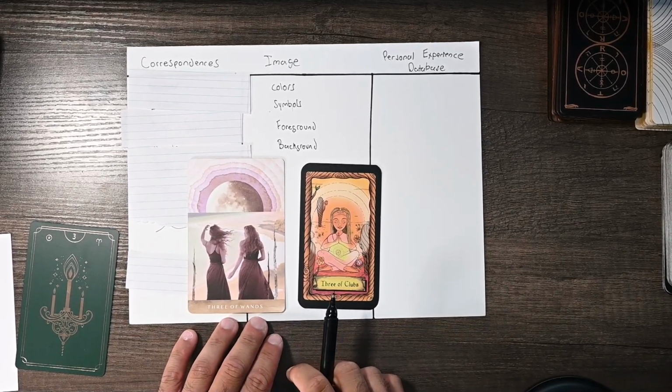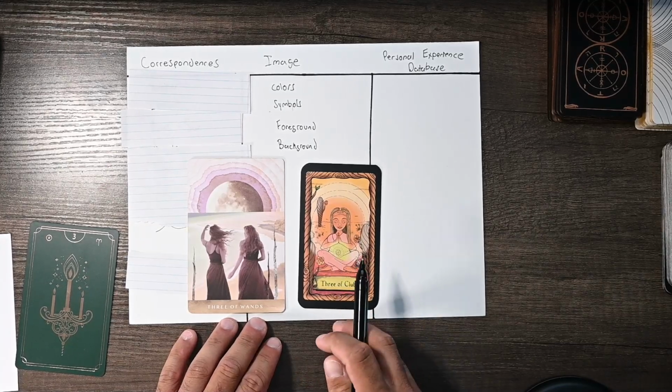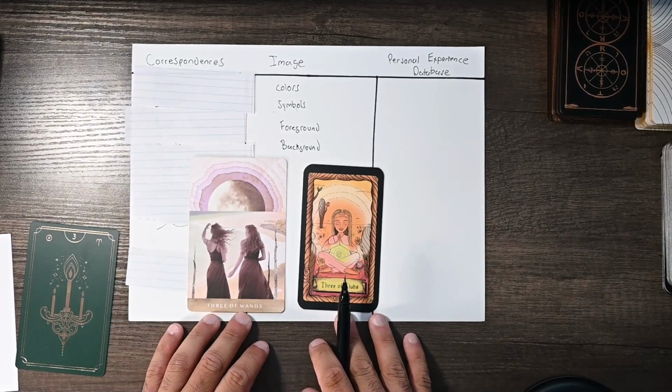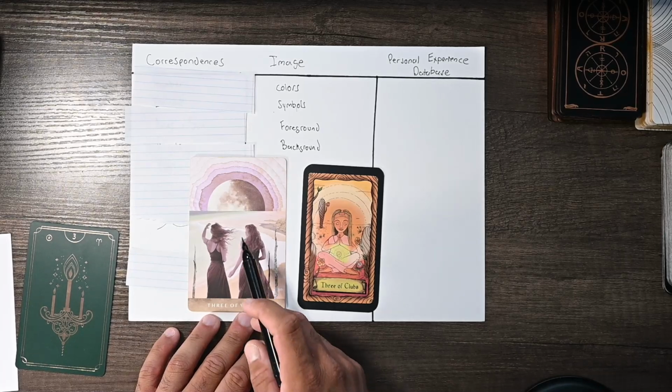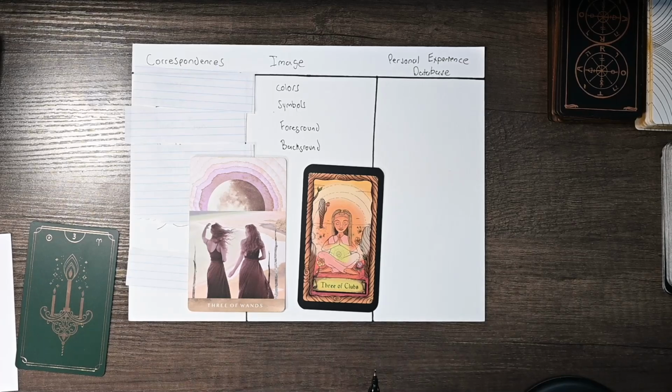One person's meditating alone. It feels very bright, very orange, yellow. That means certain things, maybe I'll elaborate a little bit later. These colors are a lot more muted, and there is water in this image where this is a desert, a complete opposite. And sometimes people can get confused.